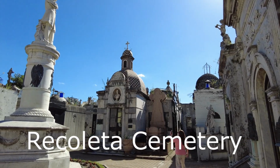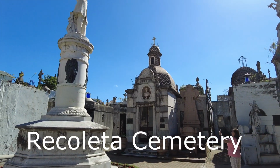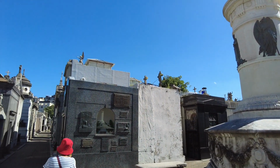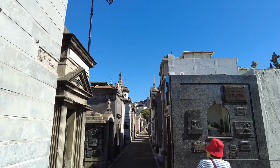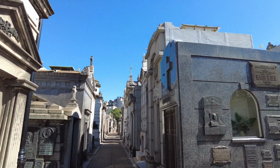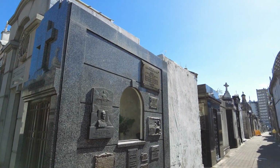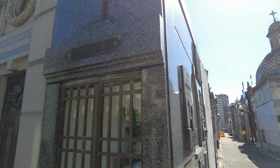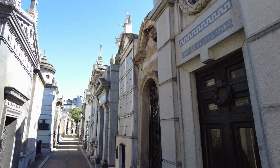Next on our list is the Recoleta Cemetery. This cemetery was built in the early 1800s and contains a large number of notable figures in Argentinian history, generals, presidents, heads of state, all kinds of notable figures from history.